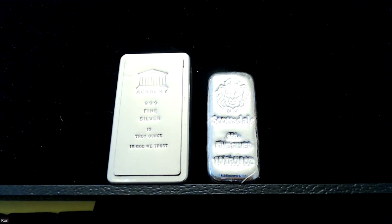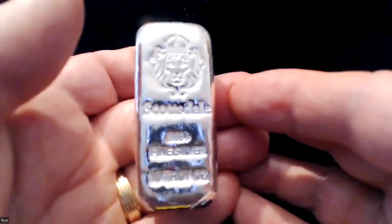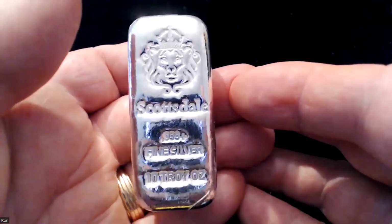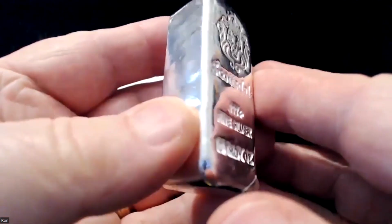But I am happy with this bar of silver here because it's such a beautiful take on silver. It's got that high silver finish. Will it focus? There it is. And you can see it's 0.999 fine. It's from Scottsdale, and it's 10 troy ounces.